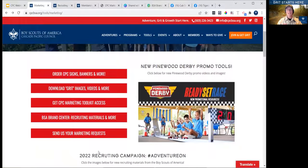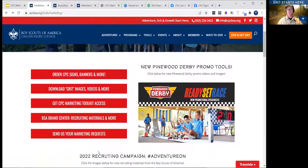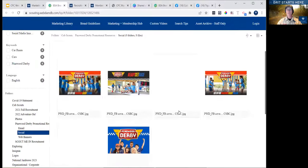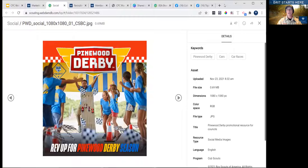So that goes to me, and then I can help you with any requests you have. But what we have here is a couple of things. We've got our Pinewood Derby promo tools. If you click on this, it sends you to the Pinewood Derby page on what's called the Boy Scouts of America Brand Center. I'm going to close this out here real quick.